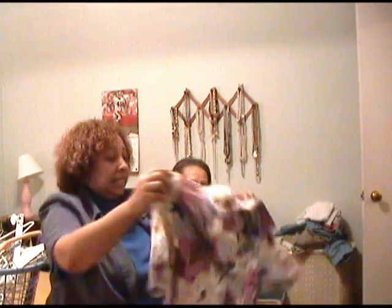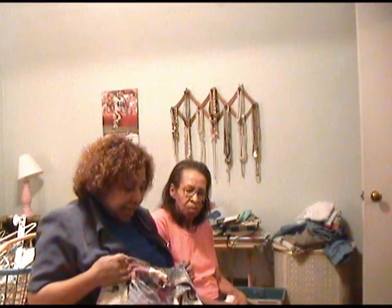So this is nice colors and everything like that, but we want to try to go for maybe a little more classic look, and then maybe integrate some of this later. Okay, so phase one. So this is now the second week. We went back again today, bought some more stuff, but we got mostly blouses, tops, stuff like that.